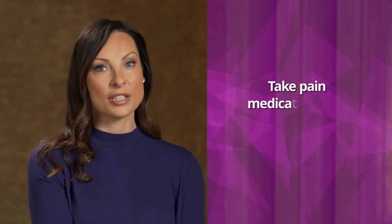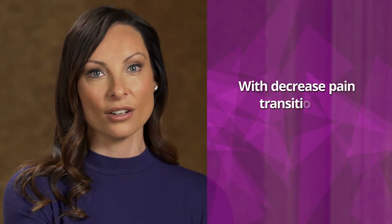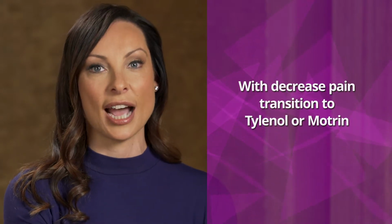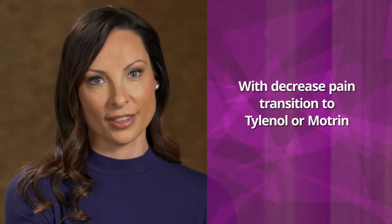Please remember to have a small amount of food in your stomach before taking this medication. As the day progresses and the discomfort lessens, non-prescription strength Tylenol or a non-steroidal anti-inflammatory medication such as ibuprofen or Motrin can be used in place of the prescription strength.